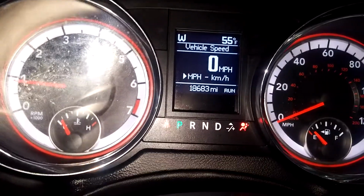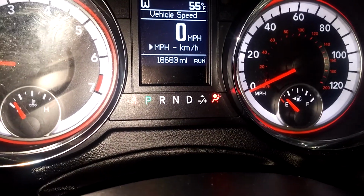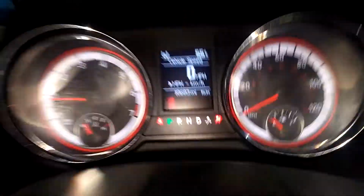This is what your instrument cluster looks like. You see no lights on or any issues. Oh, except for the airbag light. And there's your mileage of 18,683. Very nice. Keeping it moving.